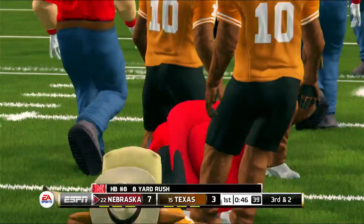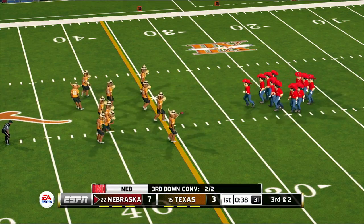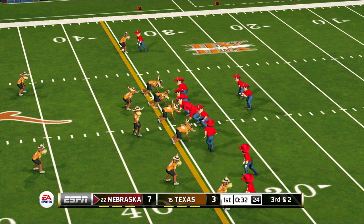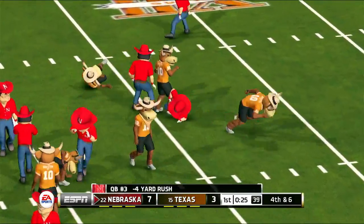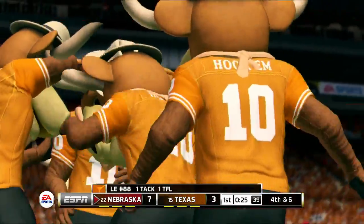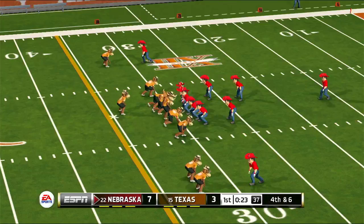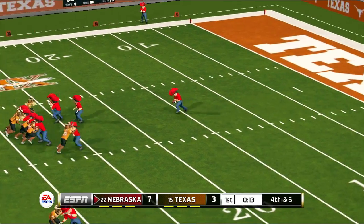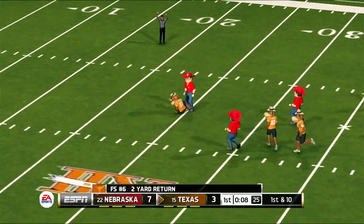Gains his way to the 33-yard line. That's a gain of 8 on the play. Third down. Attempted to pick up the first by running it, and they failed. And the defensive line won that battle easily. He really got a hold of that one. Tackle at the 25-yard line.